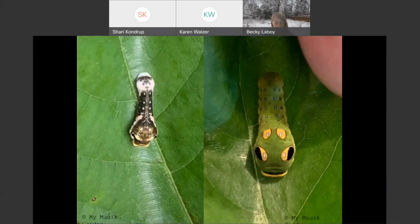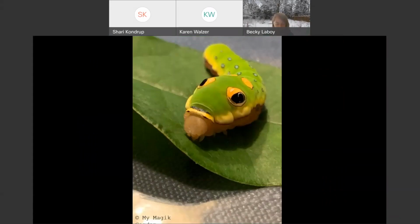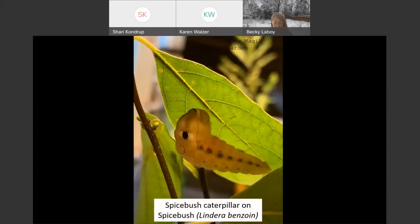And here, a spicebush swallowtail caterpillar starts life out looking like a bird dropping. And as it grows, it begins to look fierce with large black eyes that can see from all angles. Or so it would like for you to believe. The caterpillar's head is actually this small, buffy colored round disc below a very menacing looking but fake mouth. And it can also be yellow with large eye spots. And this individual is eating spicebush leaves.